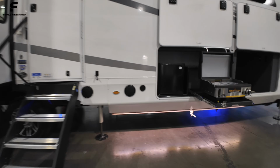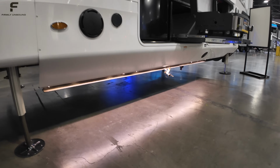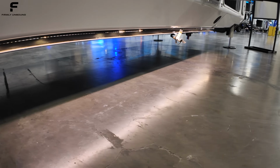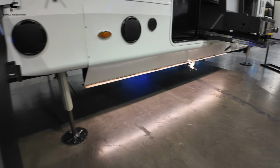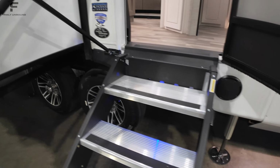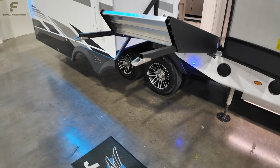Not only that, they have skirting down here that covers the frame. So I love that. LED lighting down underneath here, 6-point hydraulic auto leveling. You have JBL speakers outside, a solid step here, and it is a strut assisted solid step. So open this up, you can see that right there.